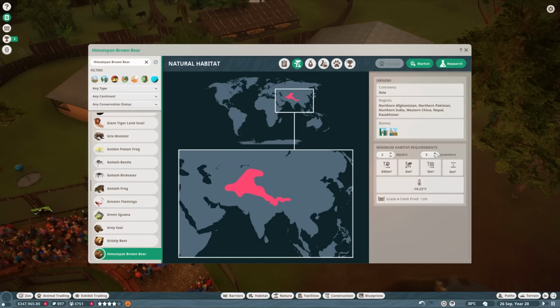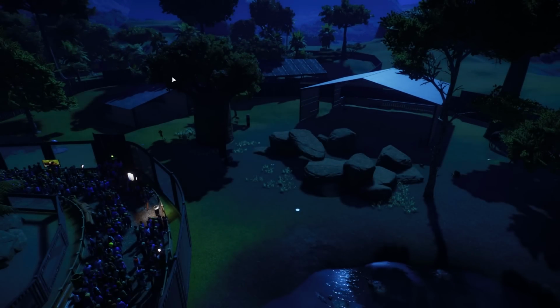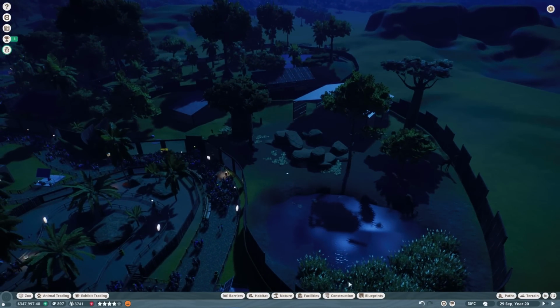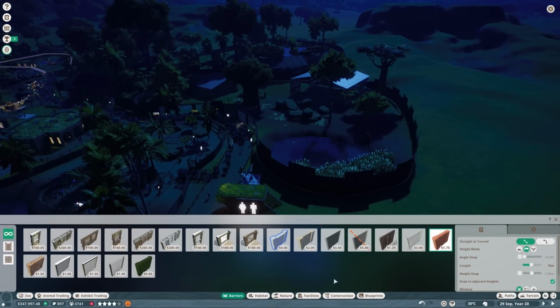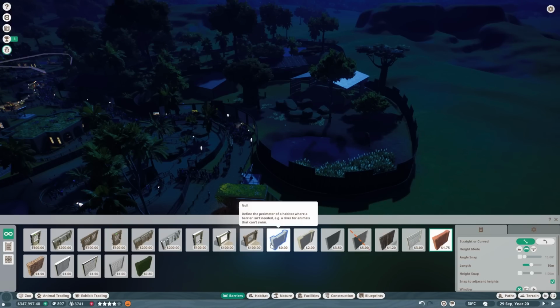Let's see how much land area we need as well. So let's say they've got 5 cubs or something crazy. They need about 700. It needs to be grade 4 though. So I'm going to pause the game because we've got an inspection report, which is all looking good. This is where we normally use grade 3 wooden logs, but these aren't going to be suitable for the bears. So we're going to have to come up with something else. Perhaps concrete, but that's really not sustainable.